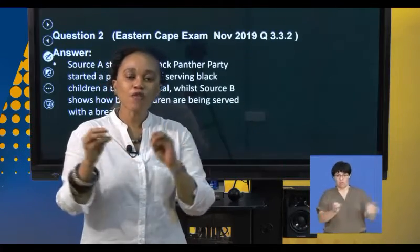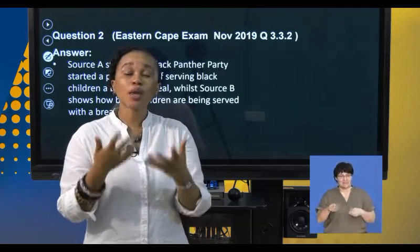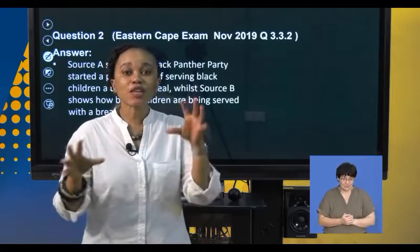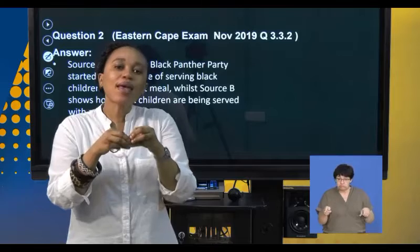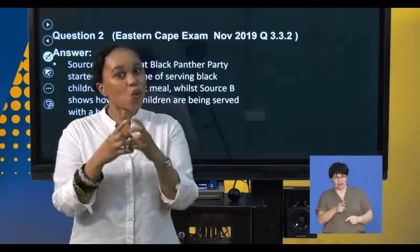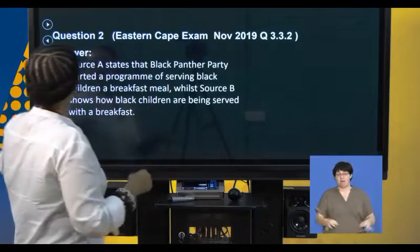In other words, look for the things that are similar. That is how you are able to make sense of the event, to show if these two sources agree. Because if the two sources agree, then it is likely that what they say is really what happened. So that is very important, guys.